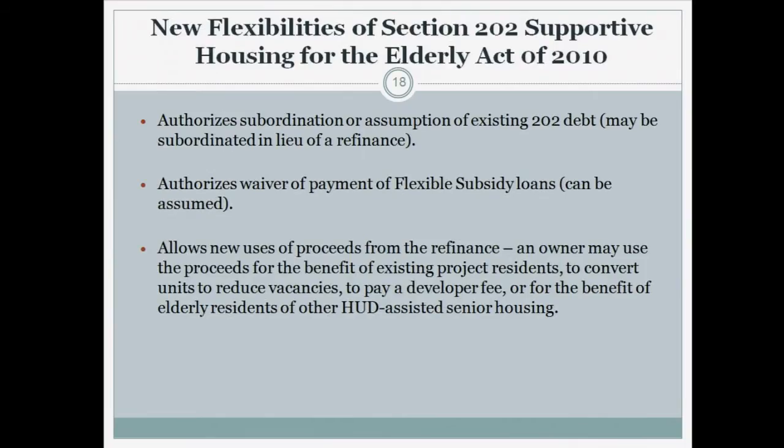The new flexibilities of Section 202 Supportive Housing for the Elderly Act of 2010 include: it authorizes subordination or assumption of the existing 202 debt, and that could be in lieu of a refinance and payoff. It authorizes the waiver of payment of the flexible subsidy loans that we just talked about under the last section. These can be assumed.